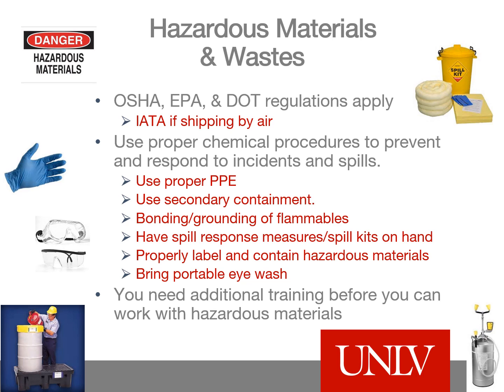If your field work will generate hazardous materials or hazardous wastes, the same regulations from the Occupational Safety and Health Administration and the Environmental Protection Agency apply to field work as they would to work in a UNLV laboratory. You are also subject to regulations from the U.S. Department of Transportation if ground transportation of hazardous materials and wastes between the field site and UNLV occurs, and the International Air Transport Association if air transportation of hazardous materials and wastes between the field site and UNLV occurs.